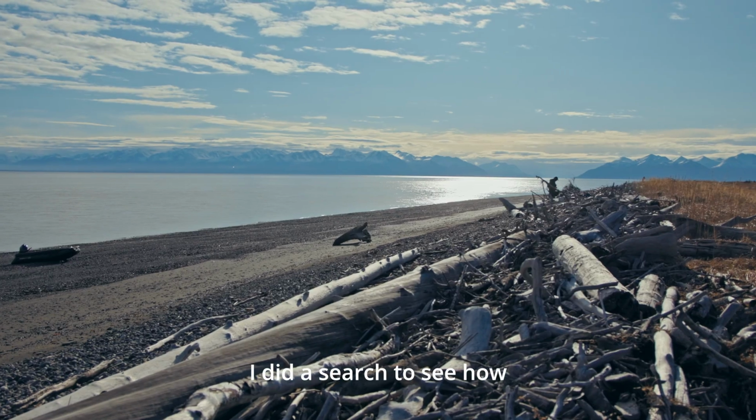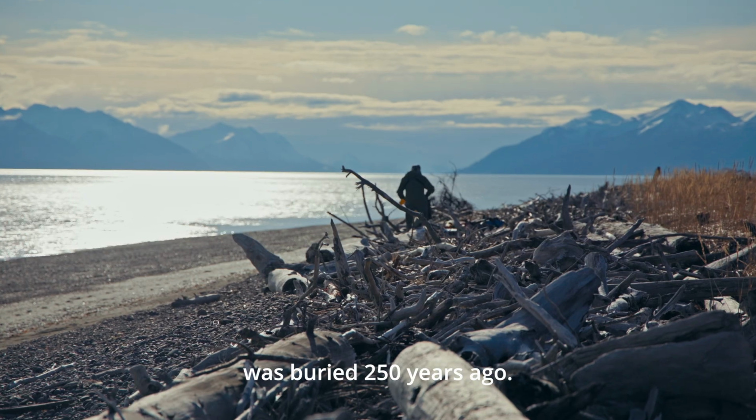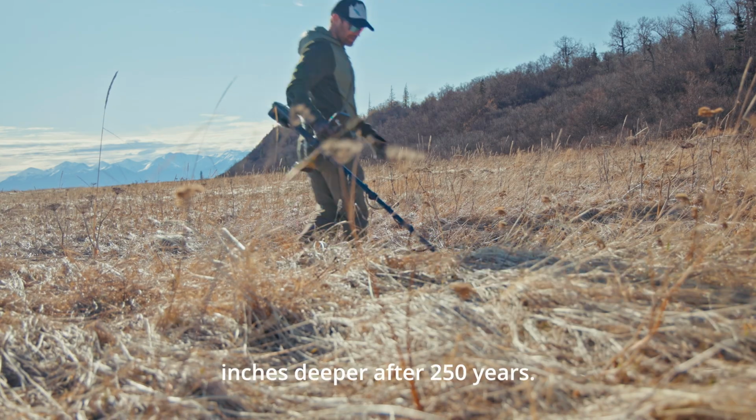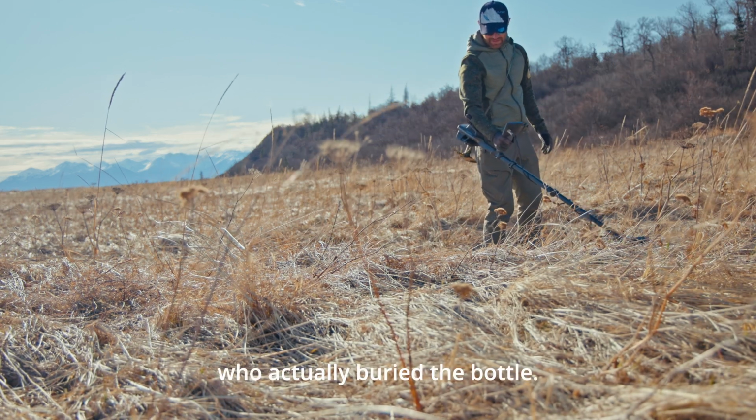I did a search to see how much further underground an object would be if it was buried 250 years ago. I was surprised to find out that most likely it would only be a couple inches deeper after 250 years. James King was the person who actually buried the bottle.